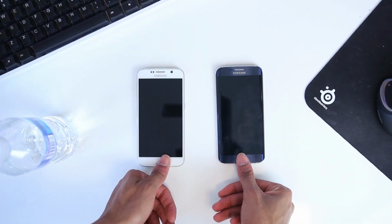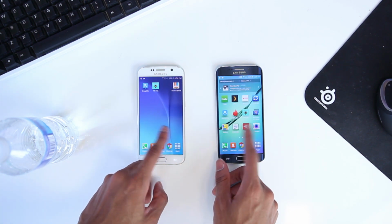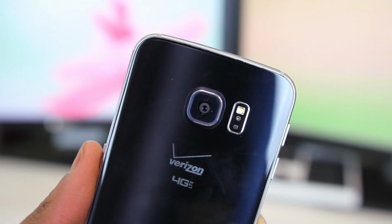In fact, I think the only thing slowing it down is the animation itself and not the actual performance of the phone or the sensor. Speaking of sensors, the S6 has a gigantic protruding 16 megapixel camera on the back, and it's amazing. I know I might piss off some people by saying this, but the camera on the S6 is just as good, if not better, than the cameras on the iPhone. It just takes really, really good photos.